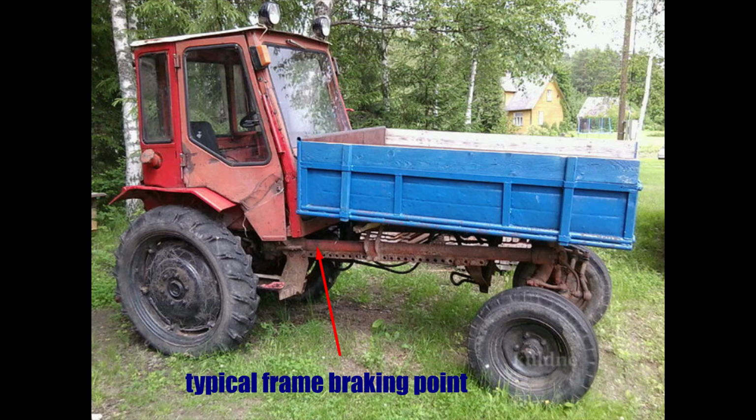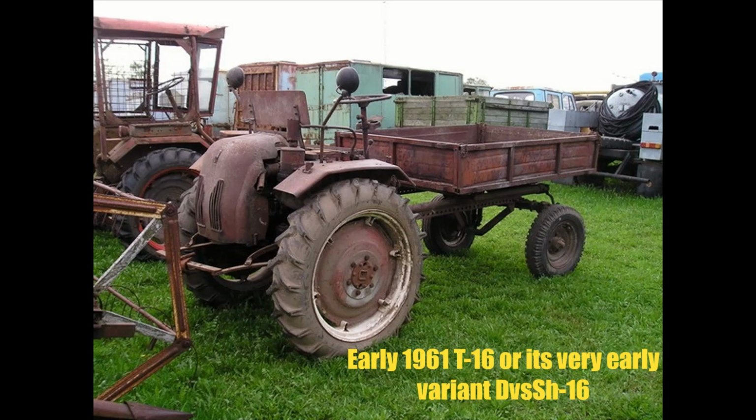Now, as for the transmission side, if you want to do anything with the engine, you kind of have to pull it out from the rear because the engine sits in the rear. And if you want to do any clutch work, you kind of are forced to take it out because there's no clutch compartment that is really accessible in these machines.